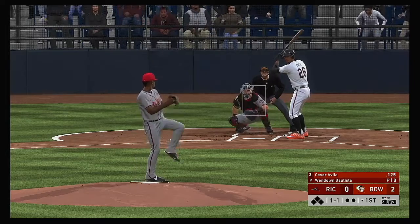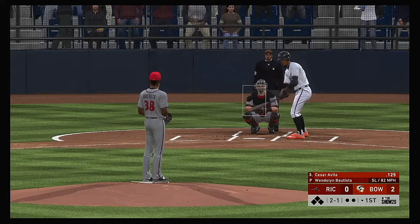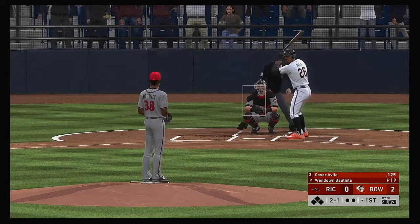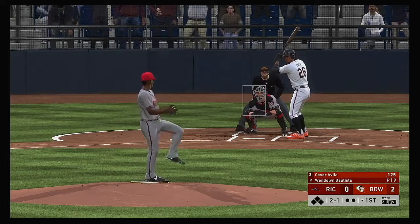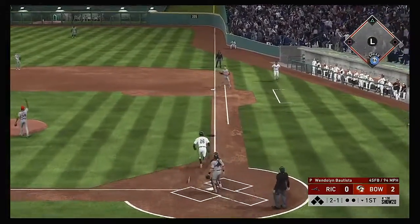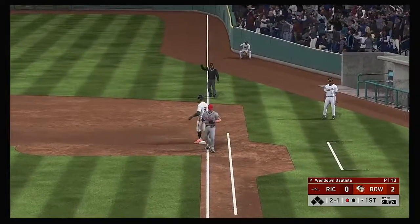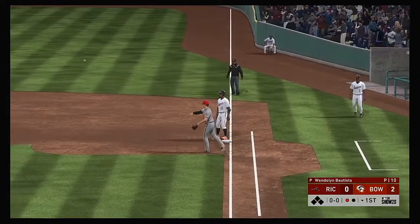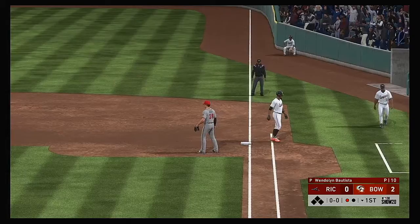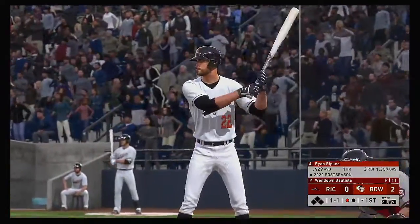Into the box, Cesar Avila. Outside, 2-1. Big sweeping breaking ball right there. Good pitch. But if he wants to get him to swing at it, he'll have to bring it in a little bit closer to the strike zone. Popped him up. Brusa waits on it. He's got it, one away. Next will be the cleanup hitter, Ryan Ripken.